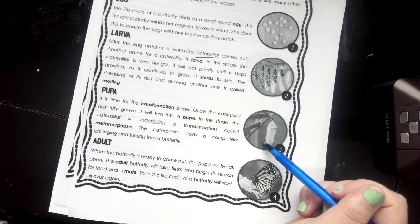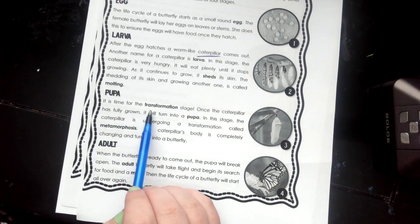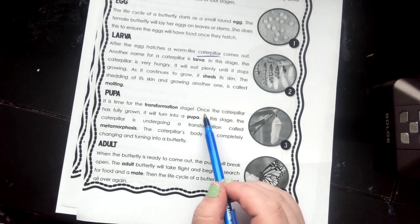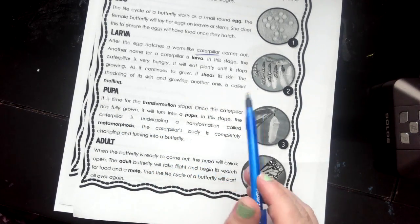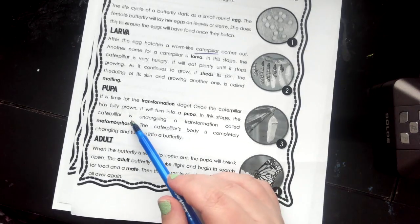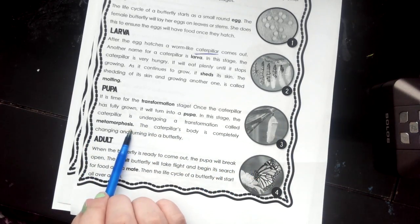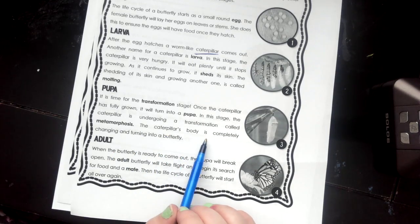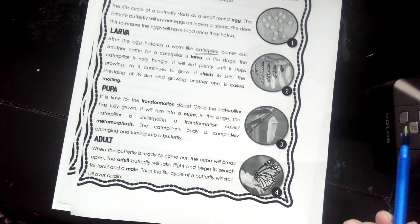Then our larva becomes a pupa. It is time for the transformation stage. Once the caterpillar has fully grown, it will turn into a pupa. In this stage, the caterpillar is undergoing a transformation called metamorphosis. The caterpillar's body is completely changing and turning into a butterfly.